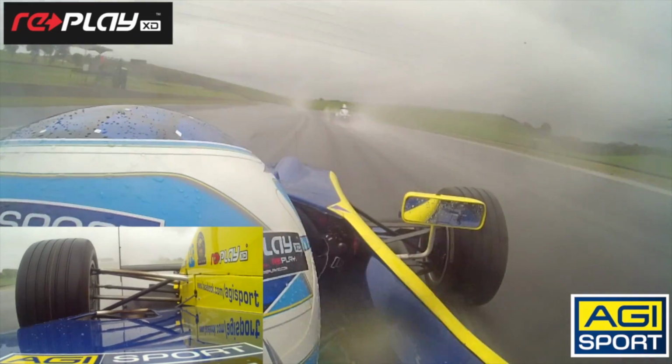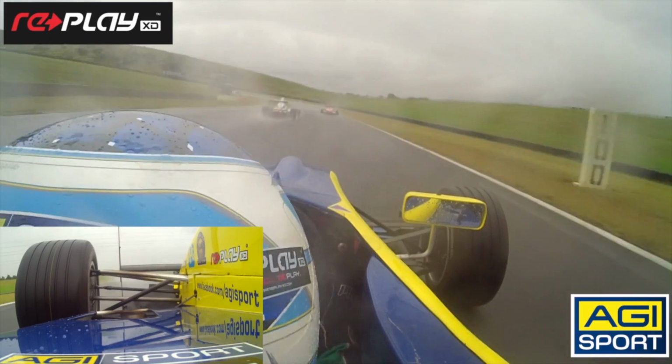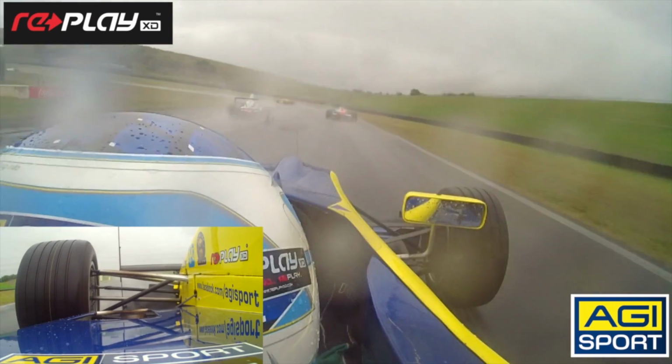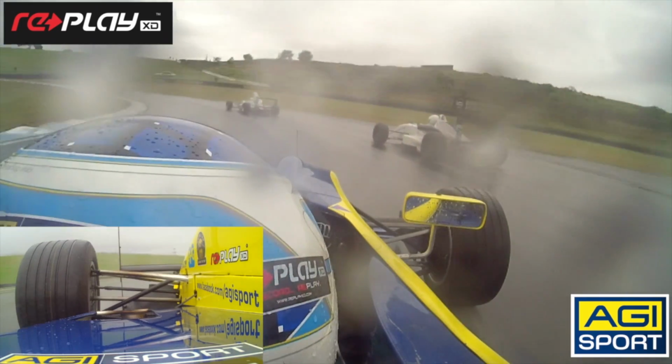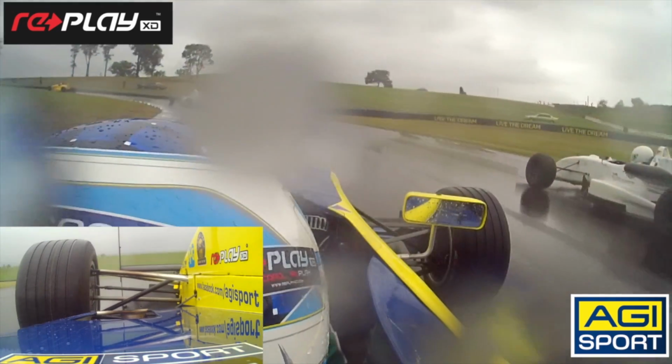And what was the visibility like out there? Once you get moving, the rain comes off your visor. It's not too bad. Once you do more than about 60 kilometres an hour, it starts to move, but the challenge is when you follow a car, it almost goes down to about 5% visibility.